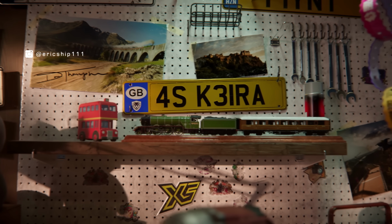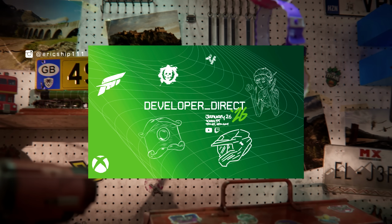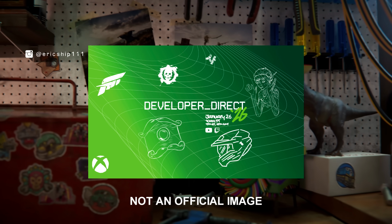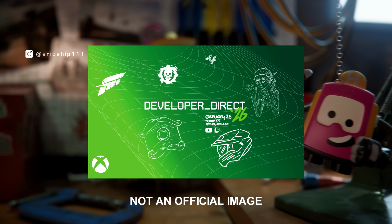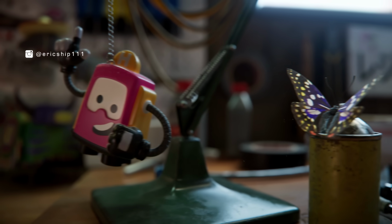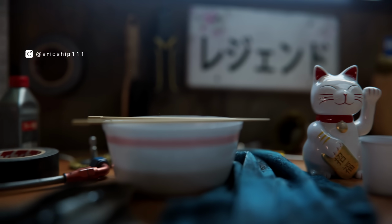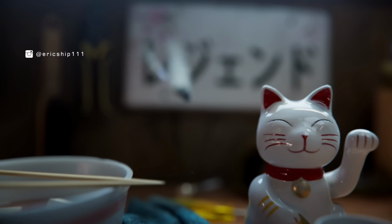So with Forza Horizon 6 likely confirmed to be a part of the next Xbox Developers Direct, which should happen this month, January of 2026, as well as the game rumored to be releasing during the first half of this year, this means that quite soon we are going to start seeing the launch car lists slowly unravel.